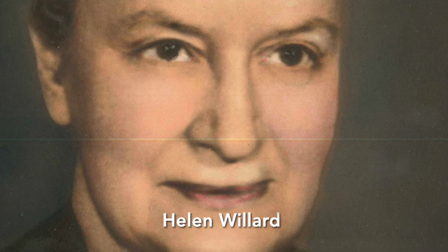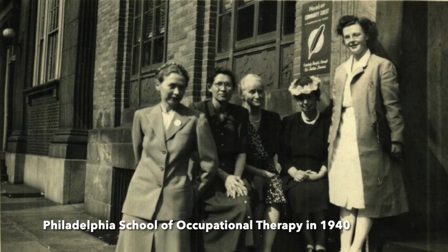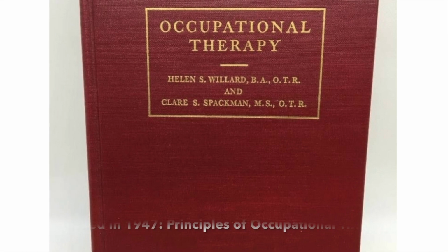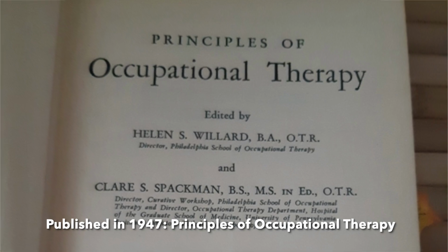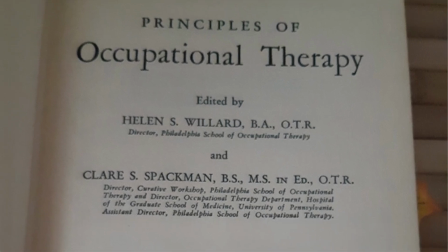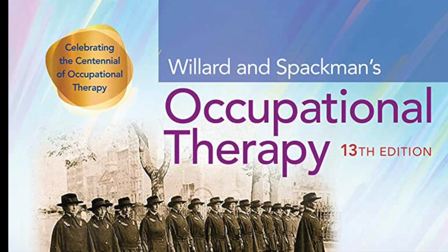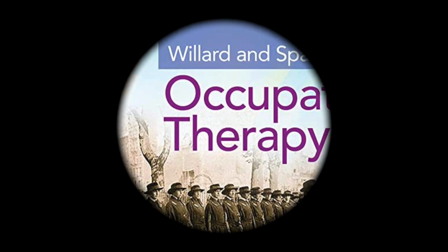Two other prominent figures during the 1940s were Helen Willard and Claire Spackman. Both occupational therapists were instructors at the Philadelphia School of Occupational Therapy and contributed to the world of occupational therapy with the publication of their textbook titled Principles of Occupational Therapy. This textbook was published in 1947 and is still used till this day, but is commonly known as Willard and Spackman.